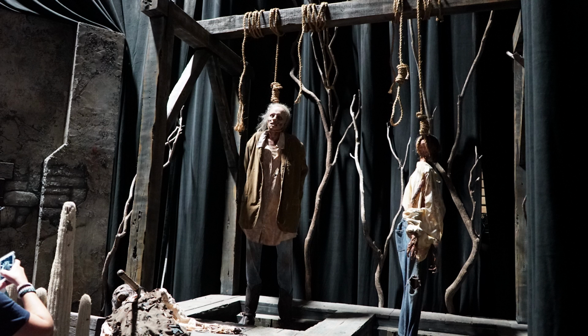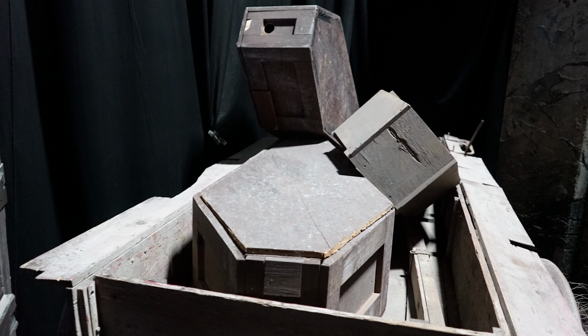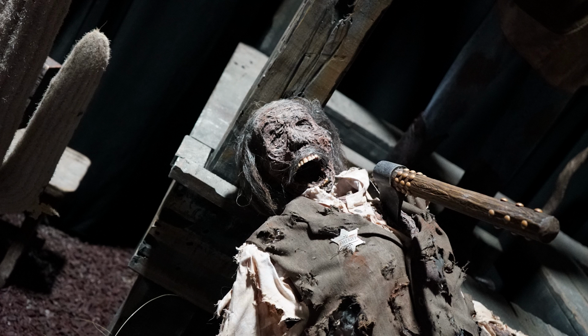The first thing you see as we walk into the entrance are two hanging men, and you'll see a lot of this throughout the house. The cool thing about this is that the scare actors that we encounter are the actual ghosts of these guys that we see. The facade itself is an old jail, and you'll see to the left some old coffins. And a fun fact that our tour guide Kelly told us is that these coffins are actually used coffins, so that's pretty creepy.